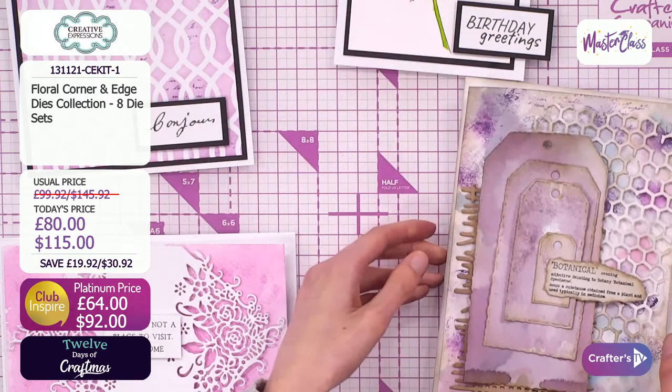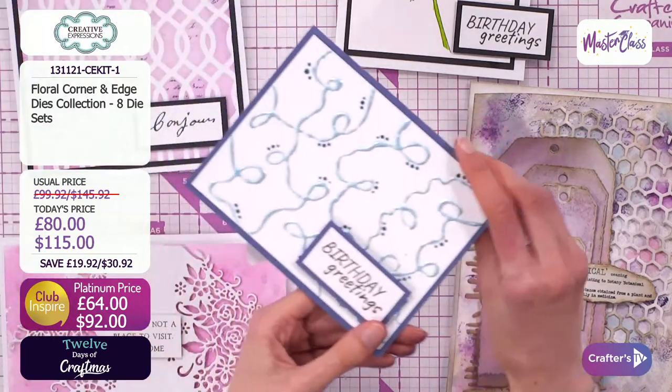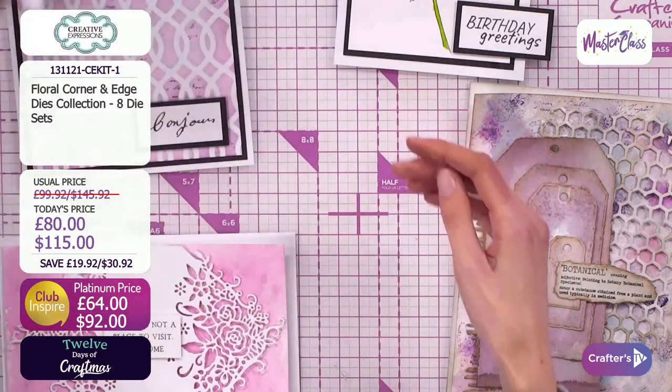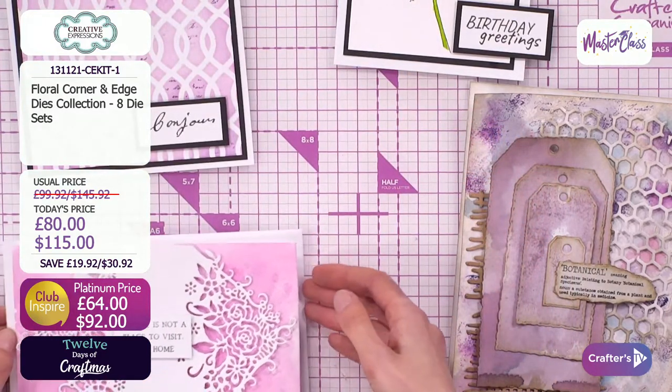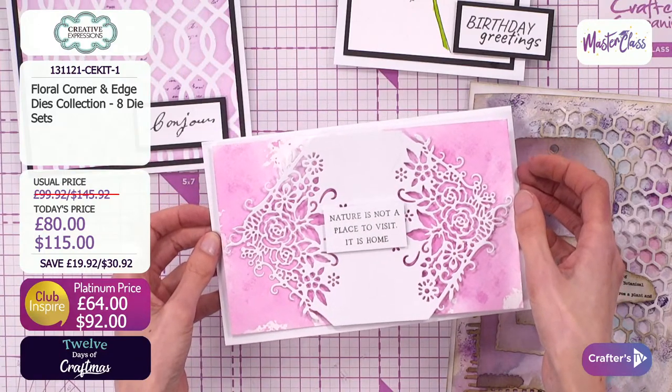And then demo number four is our pearl tints and our pop-up. Love that. And then demo number five is a really quick and simple one we've just done, which is our floral corners and edges. Brilliant.